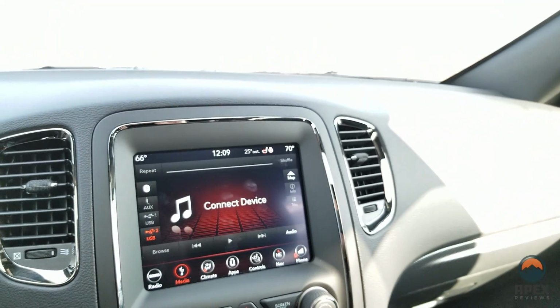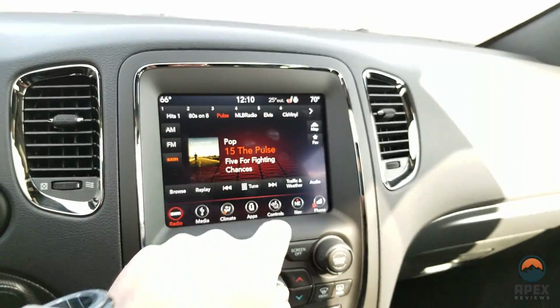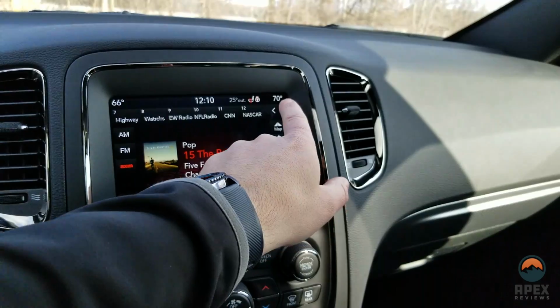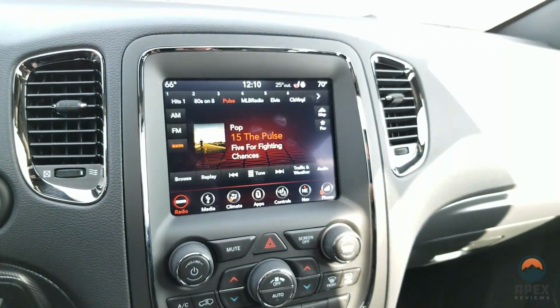As far as media inputs, you have your Bluetooth, aux, USB 1 and 2, and looks like that's it. So there's no longer a media card reader as an option inside of this vehicle. Sirius XM, favorites across the top. You can actually slide through these, poke through them here. A nice layout. You can actually get your map here as an option. So overall, good layout, nice screen.